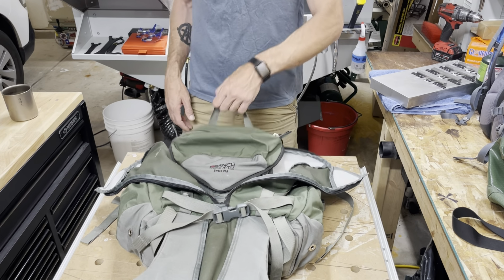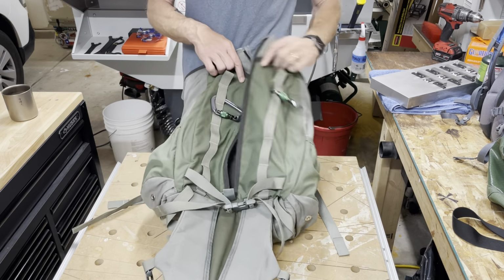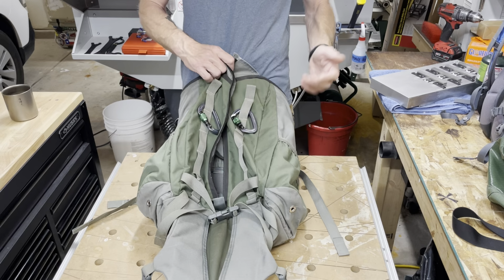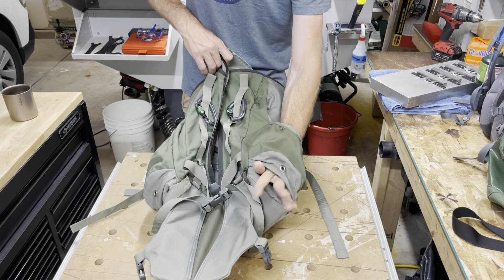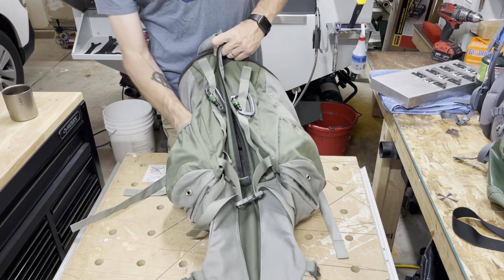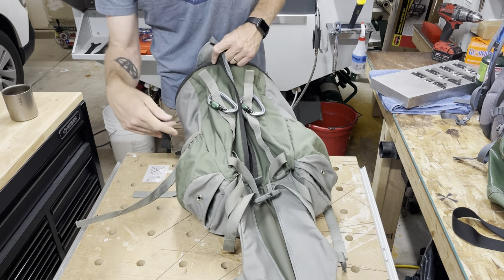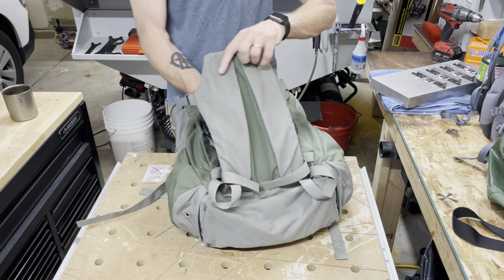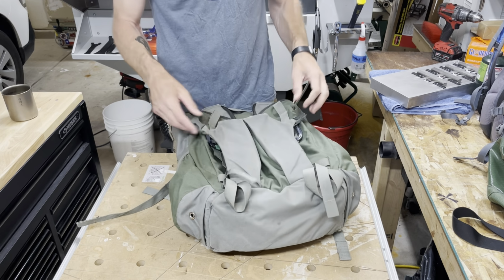But there are US made Mystery Ranch bags. Most of them are going to be like this, a little bit more tactical. This bag, I believe, actually is specifically made for snow sports. Your skis can slide into here, and a snowboard can slide in the rigging on the back. This is for a helmet or shoes, boots, whatever.